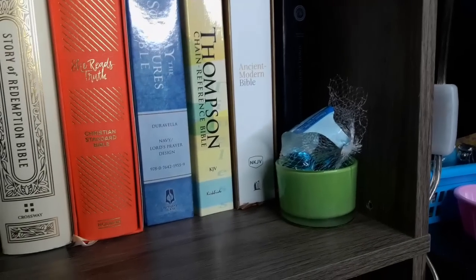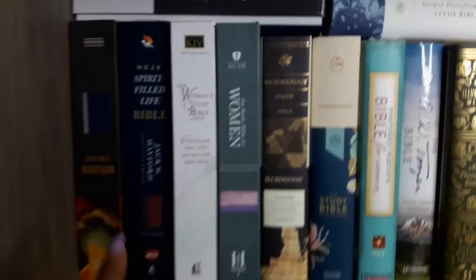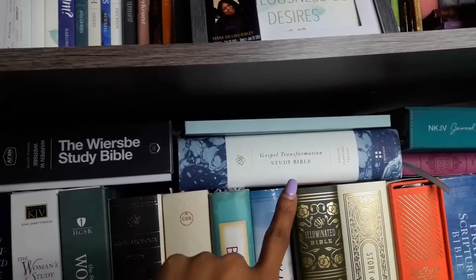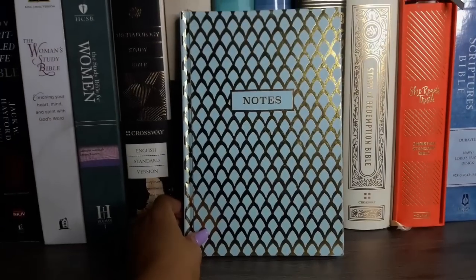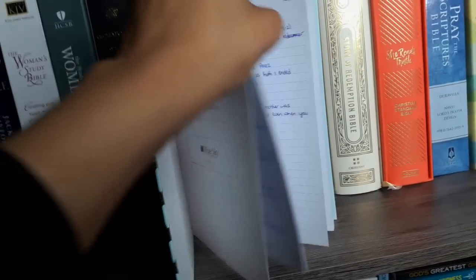Then I just have this little tiny jar with little pebbles that I use to take book photos and stuff. But yeah. So starting out, I guess at the top, we have the Word Be Study Bible. I have the Gospel Transformation Study Bible. And then I have this journal that says notes, and I use this when I'm doing online Bible studies. I'm using this specifically for any studies that I'm doing with Kim Cash Tate.